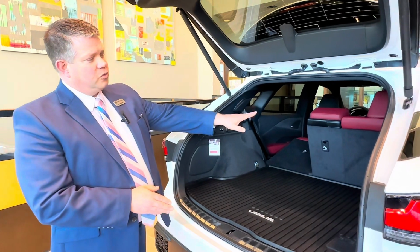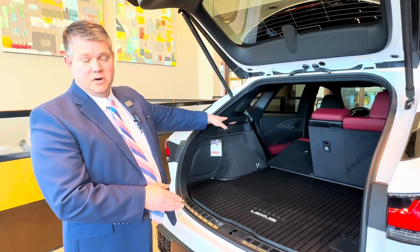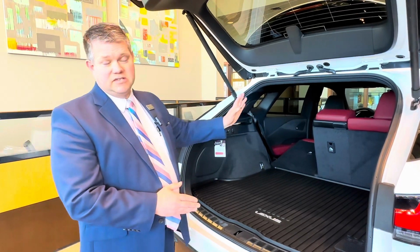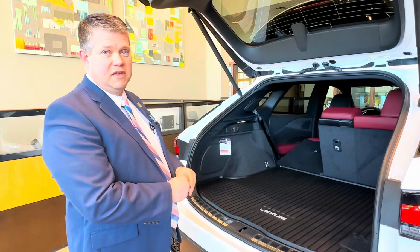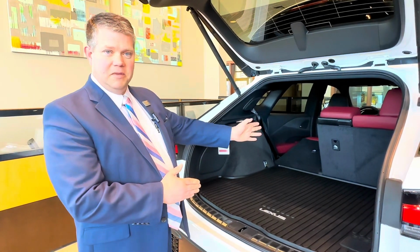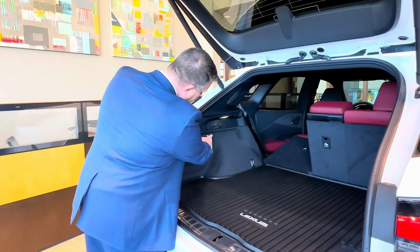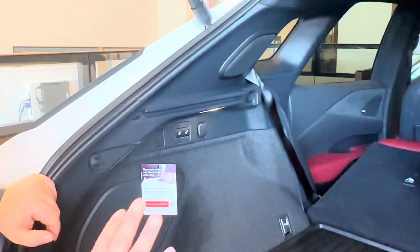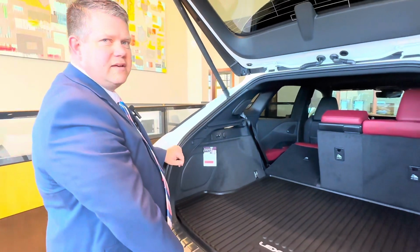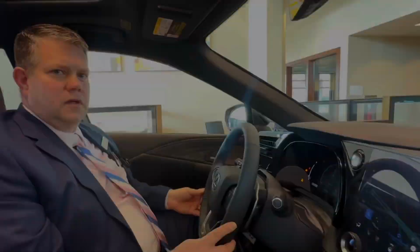The seats are a 20% drop in the center, so you have a 40-20-40 split, simply meaning that the center section can drop alone. You still can have 4 passengers in the vehicle and accommodate longer items up the middle, but of course you can also drop the seats, and that happens with a button that's located right over here. When the second row of seats does drop, you actually have 47 cubic feet of space inside the back of the RX. So here we are inside the vehicle.